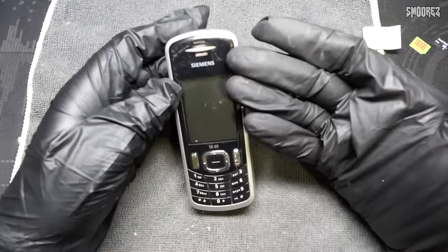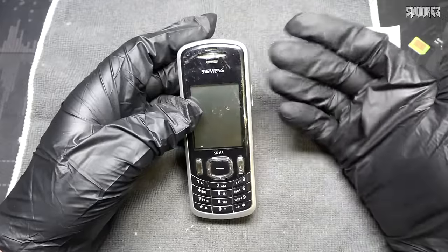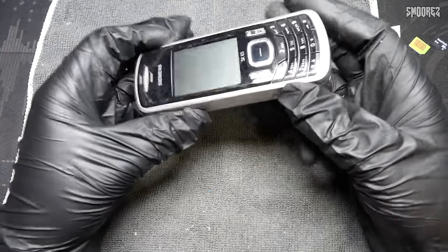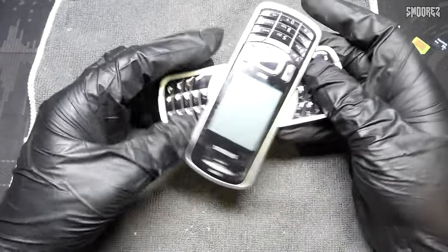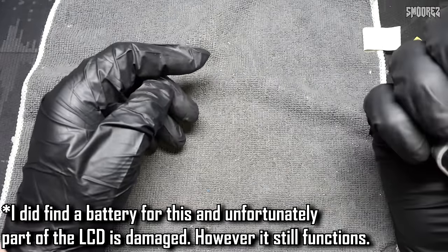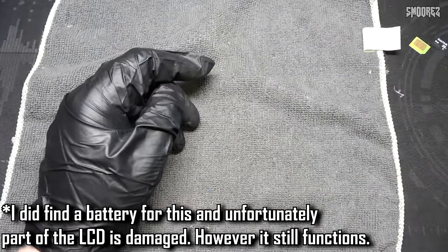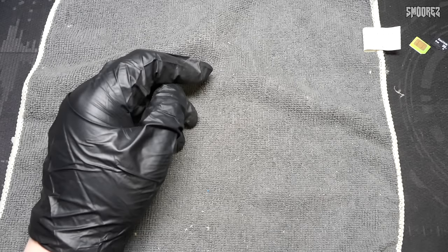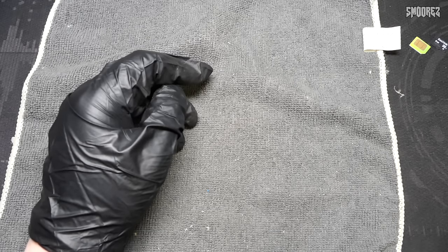And then our friends at Siemens came out with this, the SK65 in Germany. This is made in Germany. And they went, ha, innovation. Take that. I don't have a battery for this, unfortunately. I'm going to look to see if I can find one, but I don't think I will be able to. I may have one out in the garage that may fit it, but I still don't have a back cover. But I will investigate.